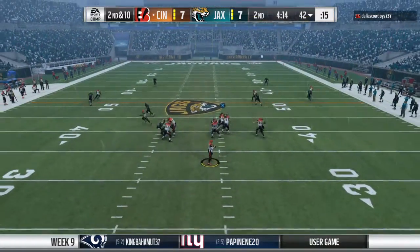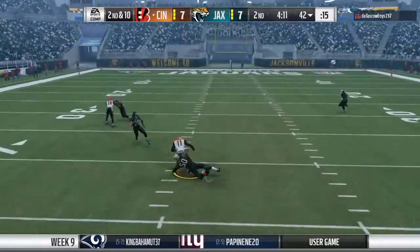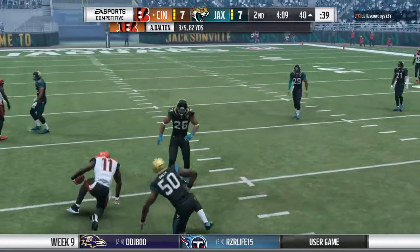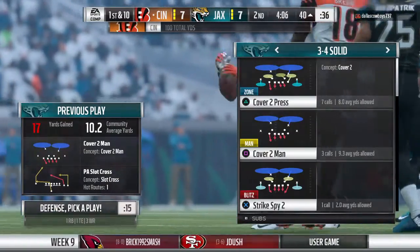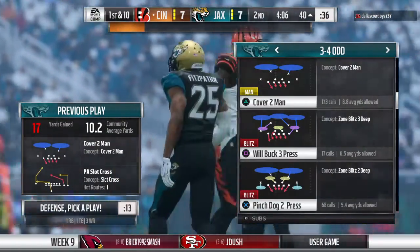Dalton sets up play action. And over the middle, it's LaFell. And he's able to get this one down to the 40-yard line. Give him 17 at a Cincinnati first down.